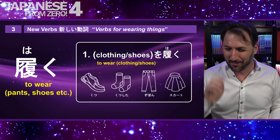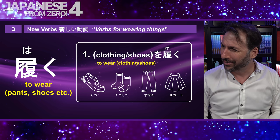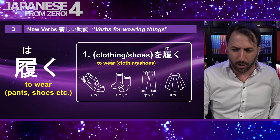And then we have sukato. So sukato is another thing that you pull up. And even though dress is kiru, doresu wo haku. Yeah, I think doresu, because doresu is not just the skirt portion. It's also the portion that goes over your shoulders. Doresu is always kiru, and sukato, because it's just the skirt portion, is haku, because you pull up into it. All right, let's look at some example sentences.